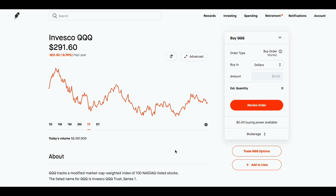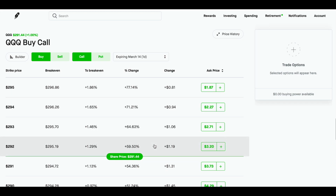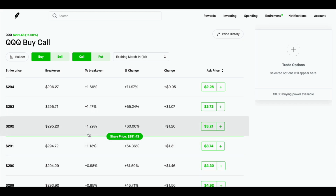So for this first example, I'm going to go into QQQ and walk you through what option strategies you can do and how to do it. So to trade QQQ options, you're going to go here. And remember, this is in Robinhood. So this is an example I'm going to share with Robinhood. And remember, these are all examples. Don't copy these strike prices. Don't copy these spreads. Do your own research and determine what works best for you. So put credit spread. Let's take a look at how to set up a put credit spread.